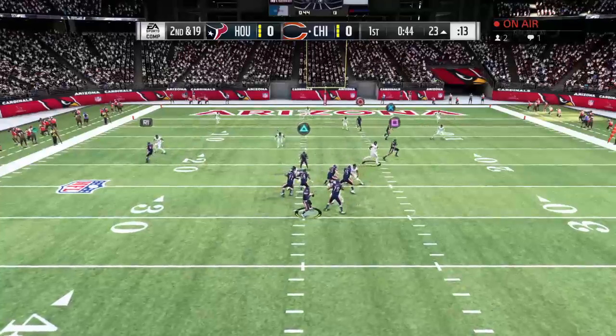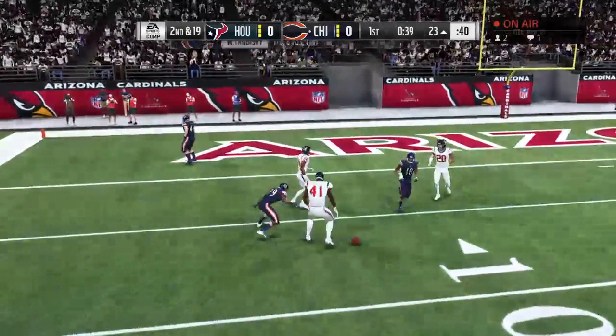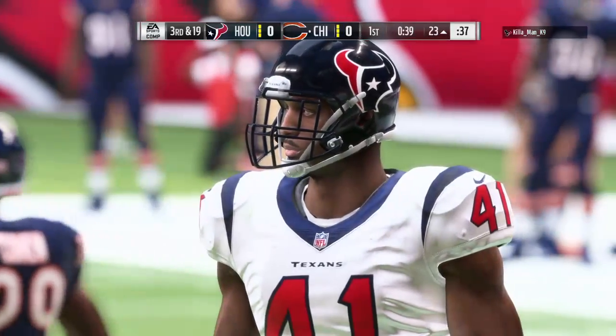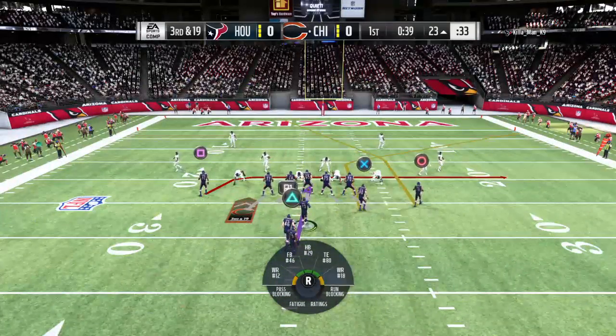Now it's Trubisky, forced out to his left. And incomplete there. A nice hit jars the ball free and brings up 3rd down. The turnover put him in great field position. They don't want to squander it with 3rd down coming up.